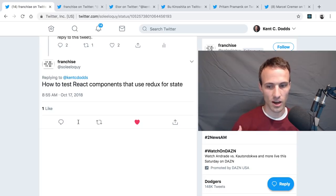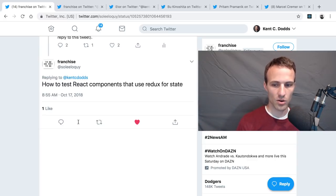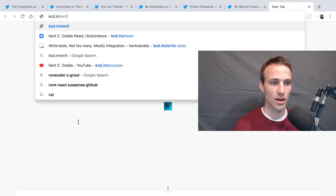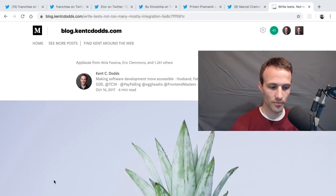I think that's fine, but you're not getting any confidence around mapStateToProps or mapDispatchToProps, or any of your reducers or action creators. And they say, okay, well, you test those separately. I guess that's okay, but what if I wired things up incorrectly? Maybe I'm using the action creator, but I'm not passing it the right stuff. You can't validate that with tests that are written in that way. So this is more of a UI integration type test, but that's what I prefer. This blog post about writing tests will give you a little bit more about that.